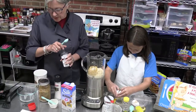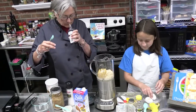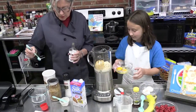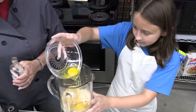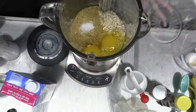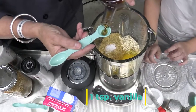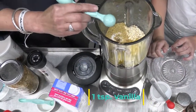I'm going to add vanilla extract. Don't you love vanilla? Oh, those eggs look really good. They're bright orange. So Taylor's going to add our eggs. We're putting all of this in a blender, which is kind of fun, so we don't have to make a mess. We just have it right in the blender, and then we can just pour what's in the blender on our skillet.